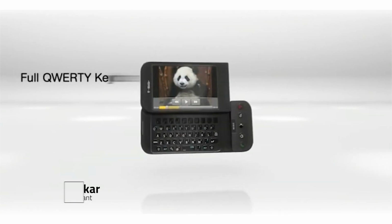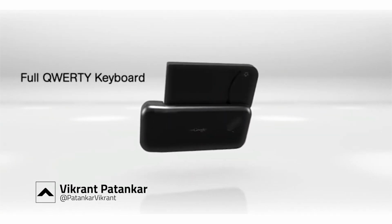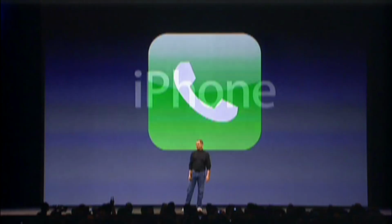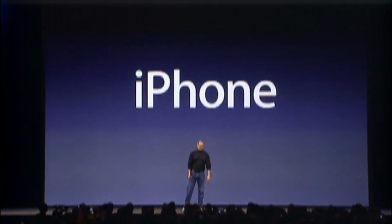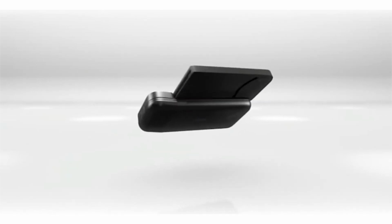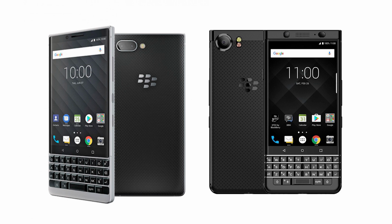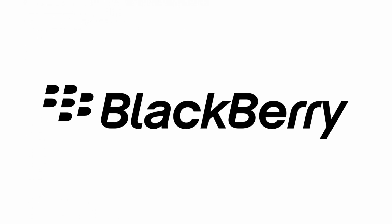Google's Android made a spectacular debut on an HTC smartphone featuring a physical keyboard. But after Apple's game-changing iPhone announcement in 2007, the era of typing using tiny buttons started to fade away. Fast forward today, we have only two decent devices sporting a physical keyboard, the Key 2 and the Key 1 from the once famous BlackBerry.